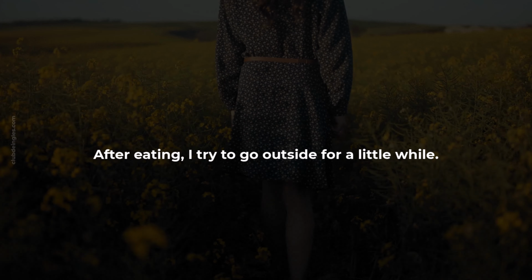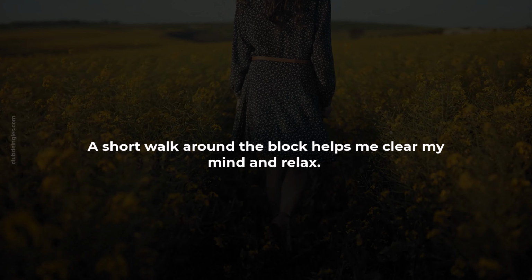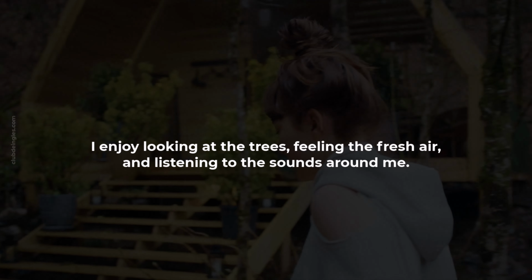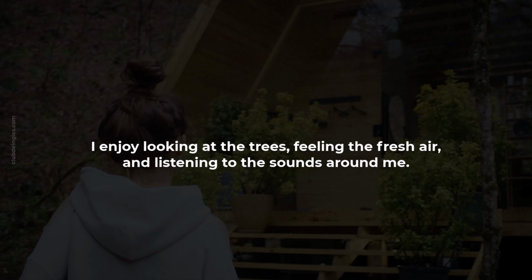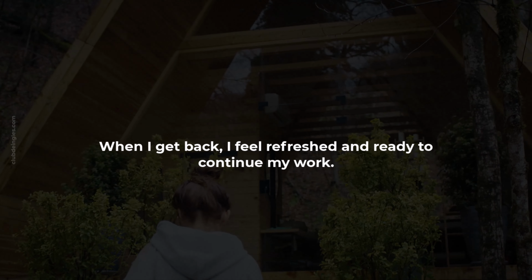After eating, I try to go outside for a little while. A short walk around the block helps me clear my mind and relax. I enjoy looking at the trees, feeling the fresh air, and listening to the sounds around me. When I get back, I feel refreshed and ready to continue my work.